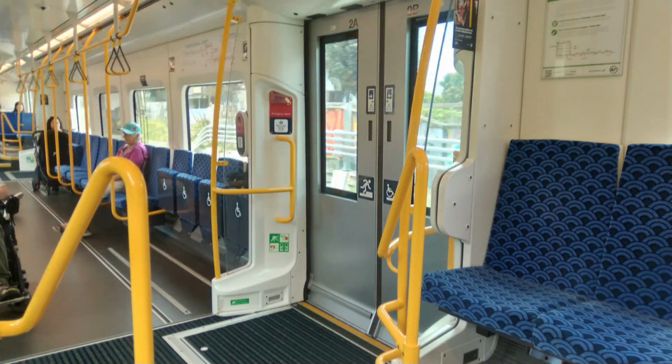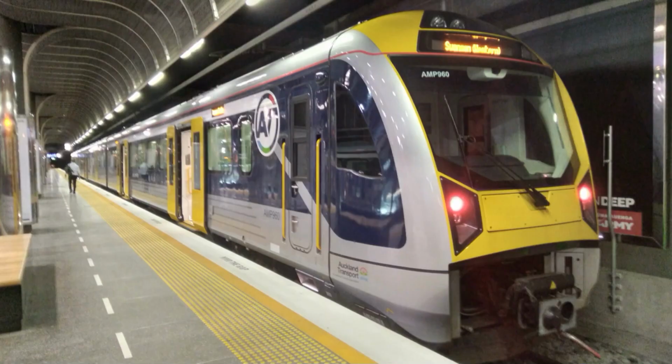Once back at the station, I got on AM 960 to return to Britomart. But of course I couldn't film the arrival due to a conveniently timed yet brief issue with the AT hop card initially refusing to tag on.